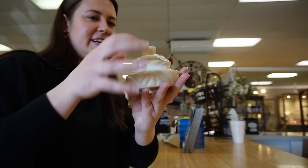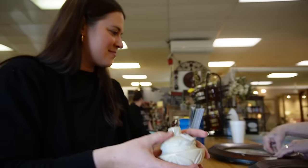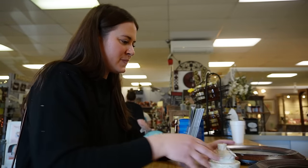Love those last minute finds. So cute. It's a little lidded box for $5.99. Those are pretty. Yeah, they are.